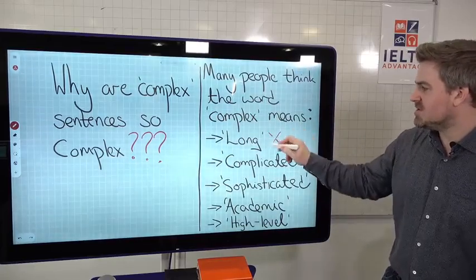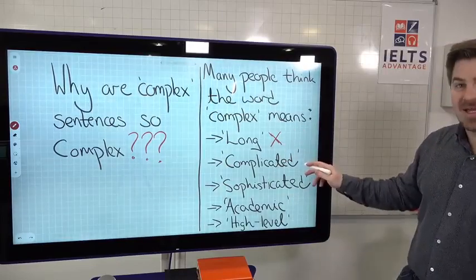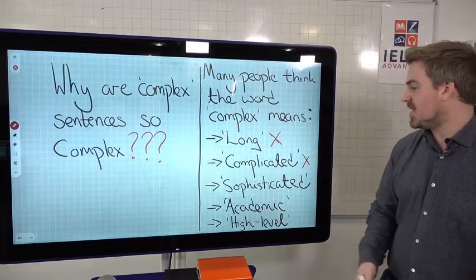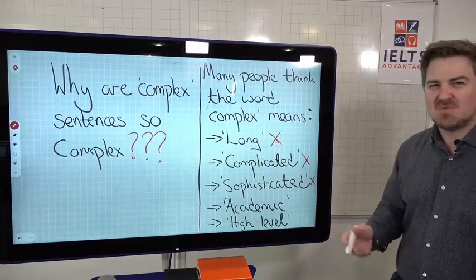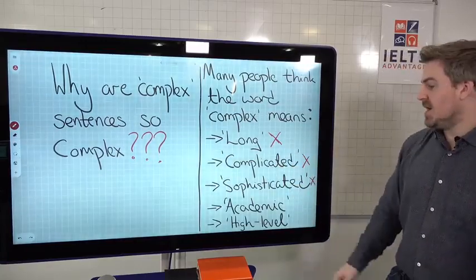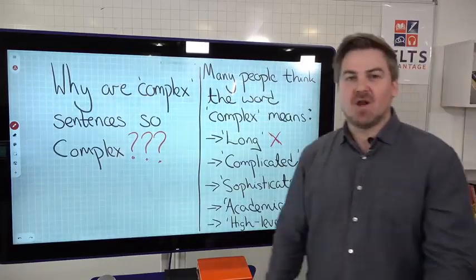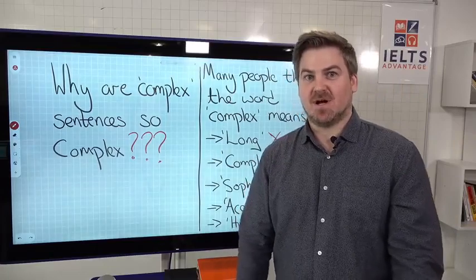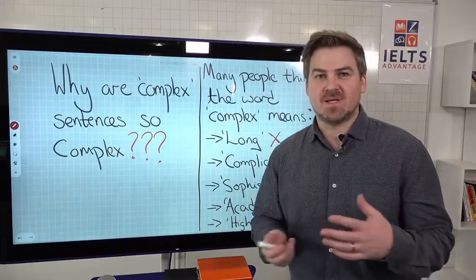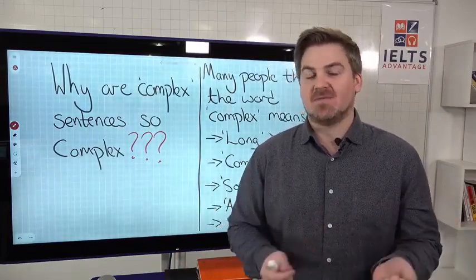Just because your sentence is long doesn't mean that it's complex. It's complicated. Just because your sentence is complicated doesn't mean it's complex. Sophisticated, what does that even mean? And these are all quotes from students. Academic, what does that even mean? You could have a non-academic sentence and it could be a very complex sentence. Or high level, again, what does high level even mean? You'll hear a lot of students talking about high level words and high level sentences.